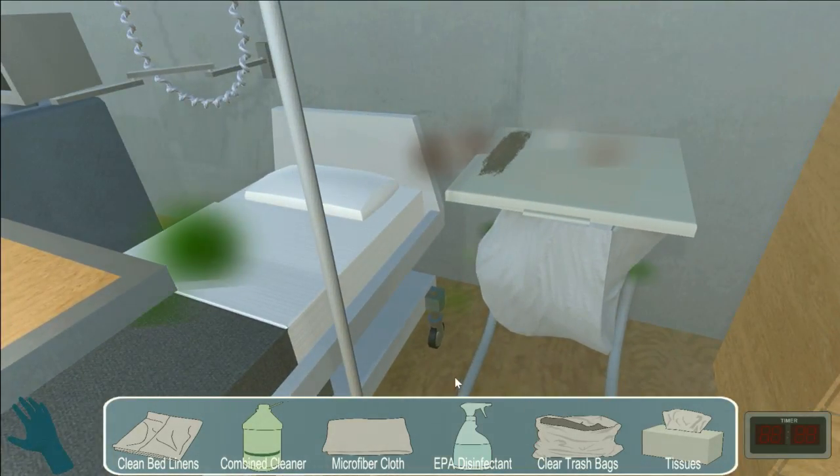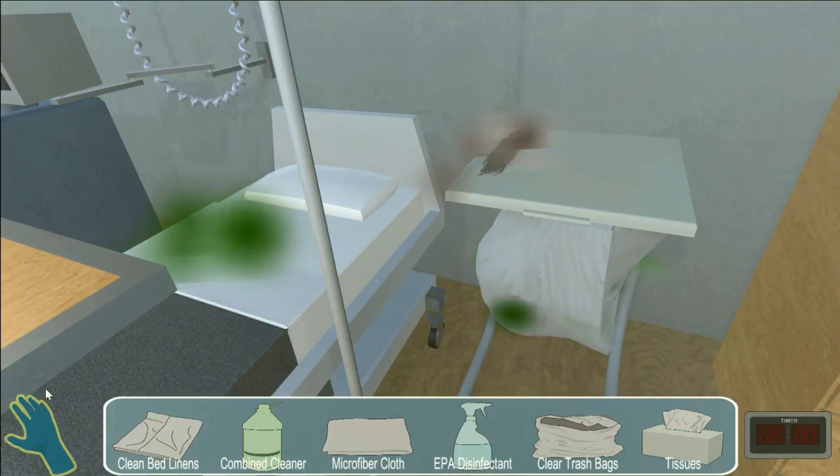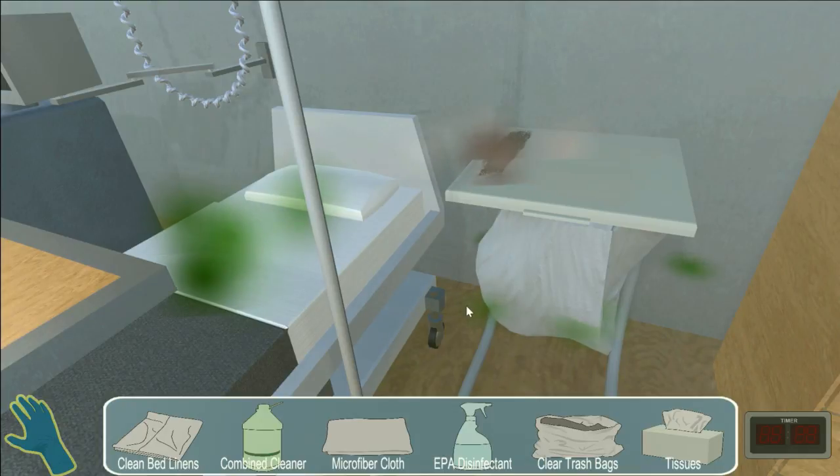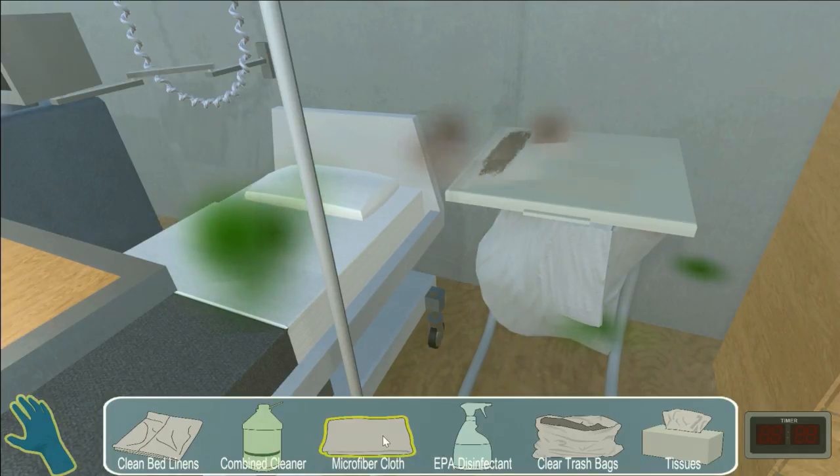So for anybody who's not aware, the first and most important step in cleaning a room is making sure you're wearing the proper protective equipment. So he's going to go ahead and just grab the gloves, which is luckily all he needs right here. He's going to take a look around, survey the room, understand what needs to be done in any given scene, and select the appropriate equipment from his inventory.